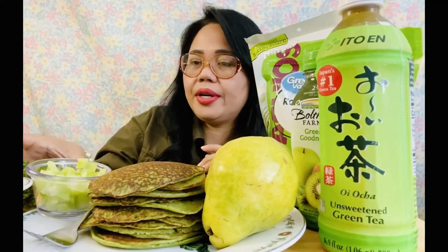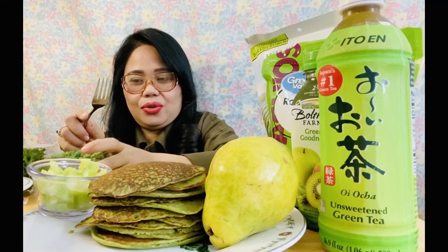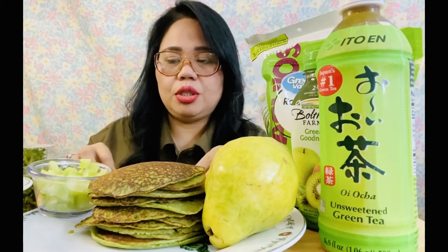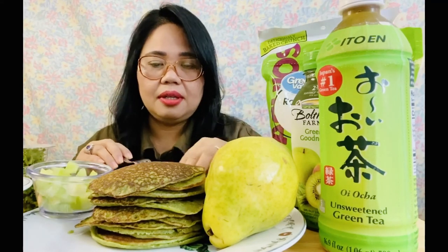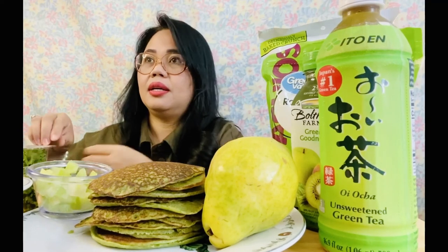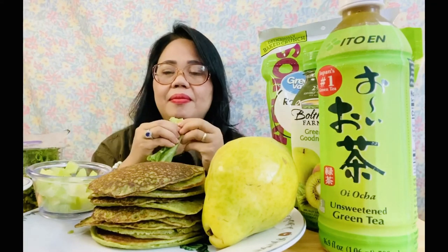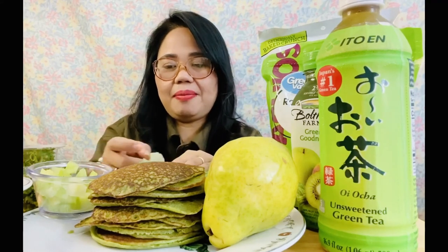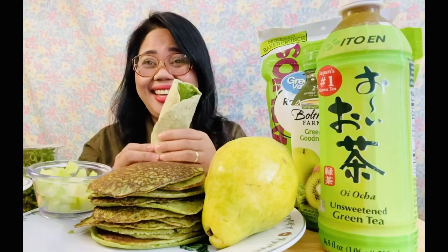So we're going to make our green wraps. So our green chicken. Ow. I'm making a mess. Let me go get some. Beautiful. Our green tomatoes. Green tomatoes. And our lettuce. Bam. Yum. We'll wrap it up. Wrap it up. Ooh, look at that, guys. Green!